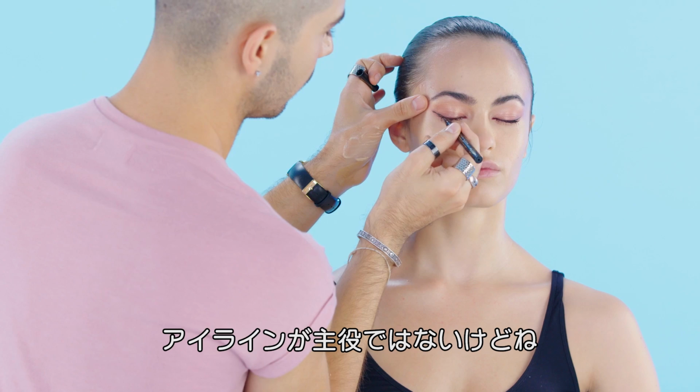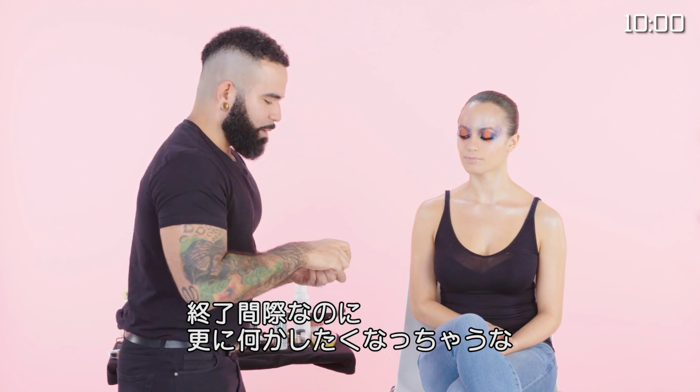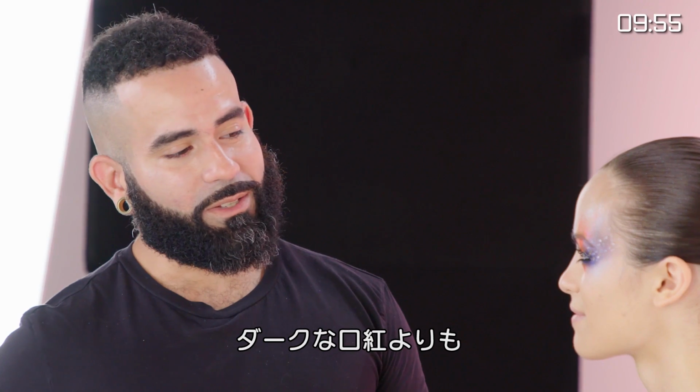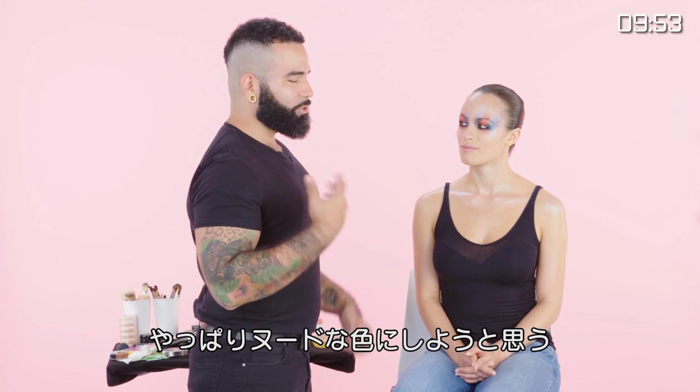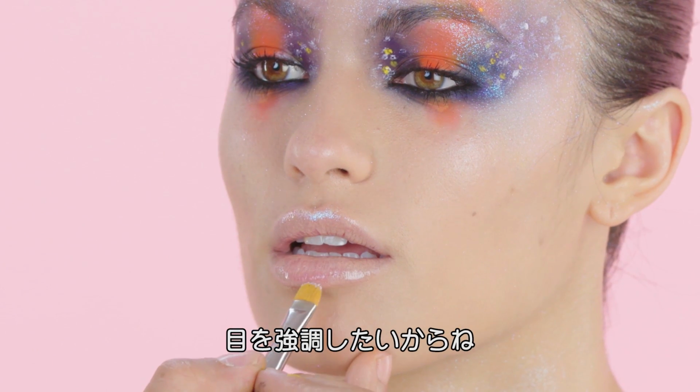It's not about the liner. Like, it is about the liner, but it's not about the liner. Great. So this is a time when you're looking at the end and you're just like, maybe we could do this, maybe we could do that. I was gonna do a dark lip, but I wasn't sure about it. I wanted to see, so I might just do a nude lip now, because I really wanted it to be about the eyes.